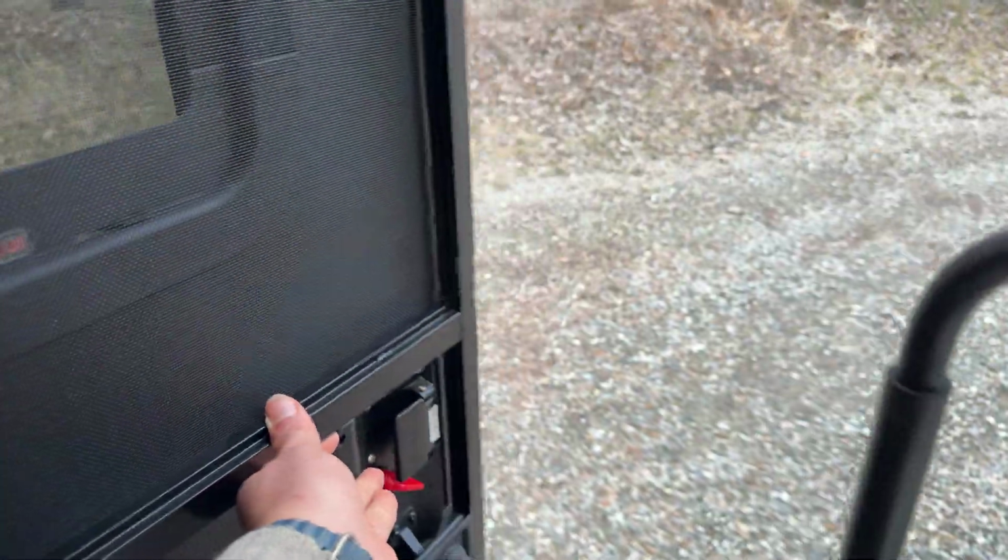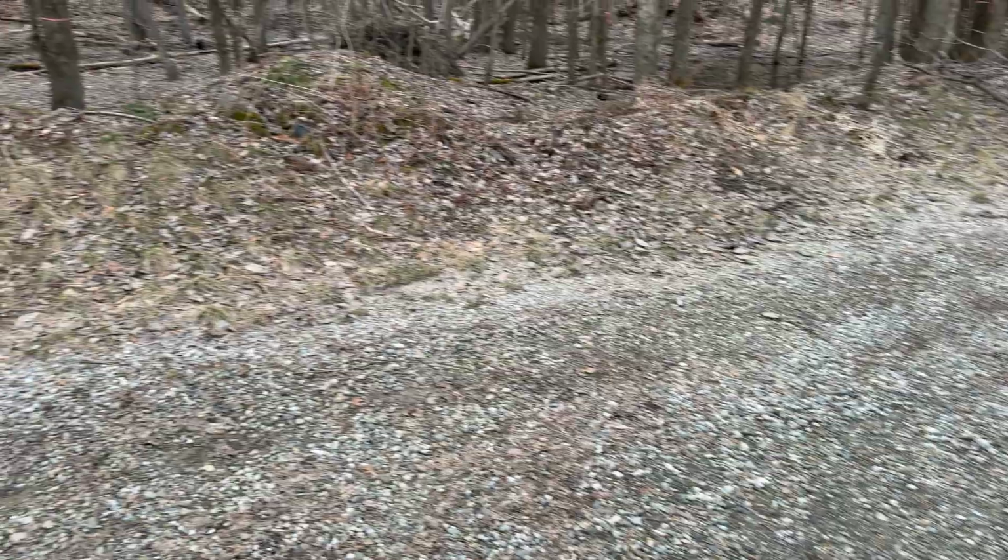Let's go outside real fast. Let me unlock this. I think it's already unlocked. No, it's not locked. Wait, it's locked. I don't know. That's definitely locked. There we go. Figure it out. I thought I locked it. I don't know why. Anyways, so out here.